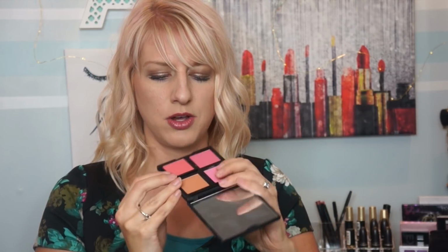These little pans pop out so you can actually swap them out with their contour and highlighting palettes. So really ingenious idea, and they're $6, so you really can't go wrong, and totally recommend them. Now for their little duos, I have the Aqua Beauty and I also have the regular matte. And I like these both. This one's in Fiji Matte and this one is in Bronzed and Pink Beige.